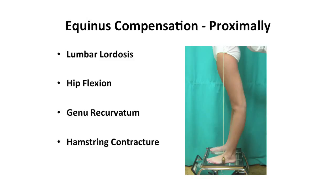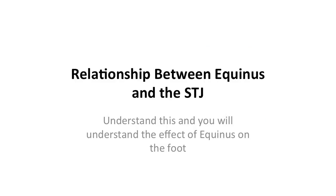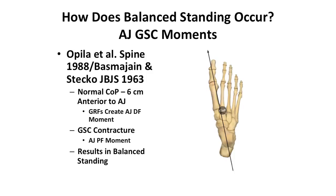for equinus deformity. The relationship between equinus and the subtalar joint. Understand this and you will understand the effect of equinus on the foot. How does balanced standing occur?